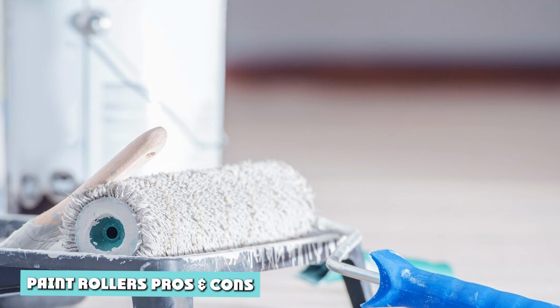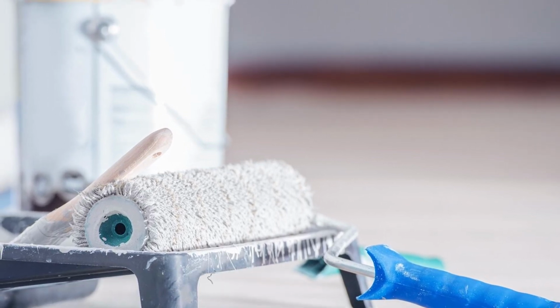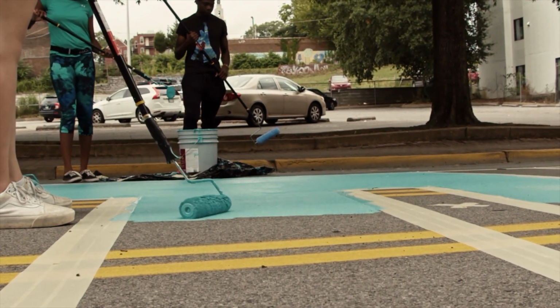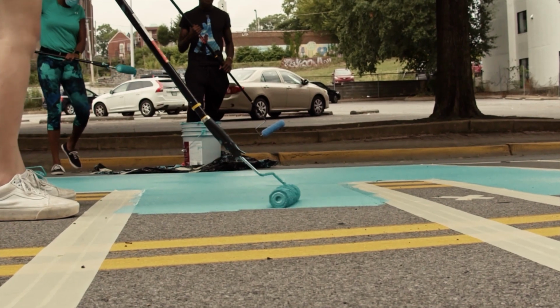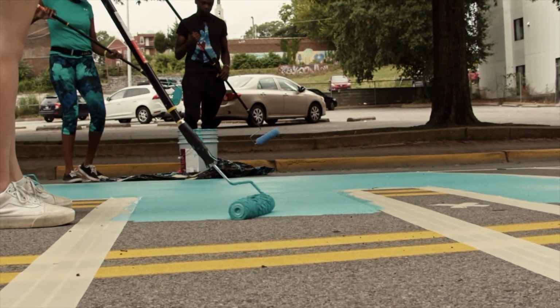Paint rollers. Pros and cons. Pros. Good for novices. The application process is pretty easy to pick up with paint rollers, and you can easily cover up mistakes. More cost-effective. Painting with a paint roller only requires a few wallet-friendly materials and utilizes less paint than a sprayer. Easy cleanup. When you're finished painting, cleanup is a breeze. Simply rinse your paint roller and paint holder.